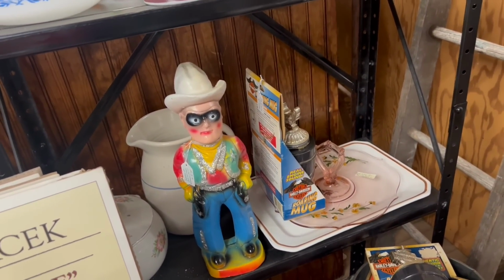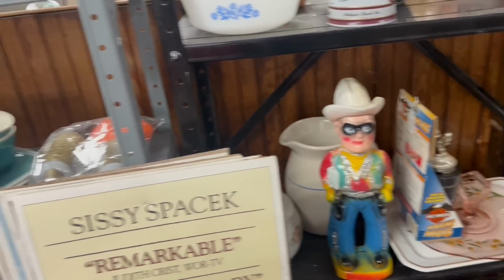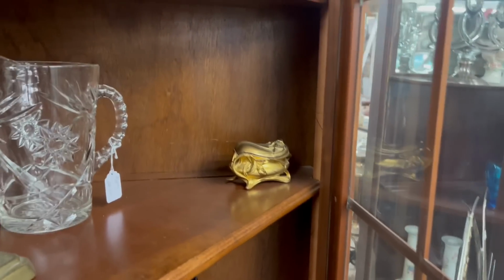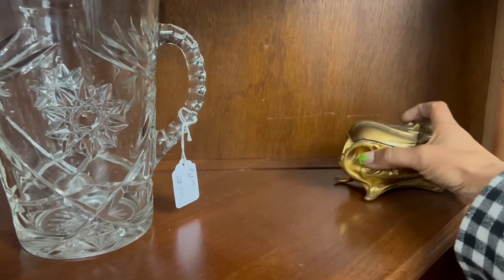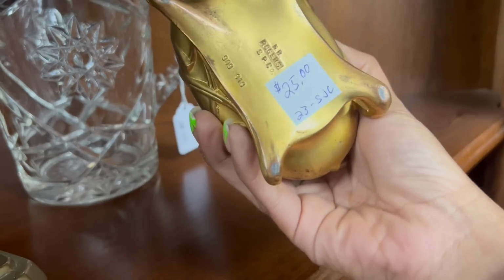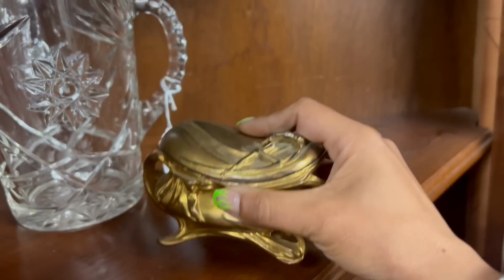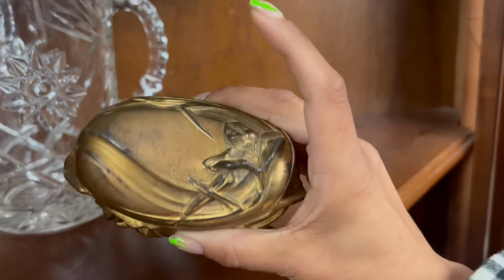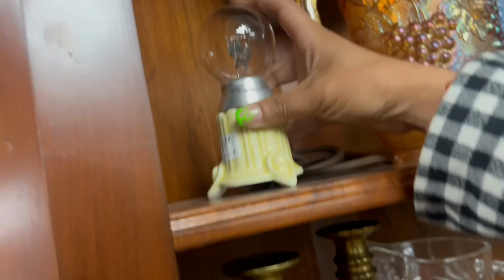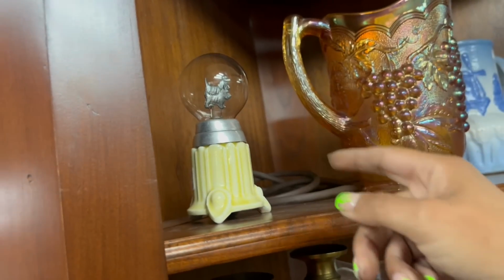I just saw that this place was 4 floors. Here's something I haven't seen in a while. These used to be super hot, and then they kind of died off. I think they're gorgeous. The Art Nouveau jewelry caskets, $25. That's not bad. Rogers, too. That's a more desirable one. Unfortunately, it doesn't have its lining. What is this? $95. I was going to say, that is a rare piece, for sure.